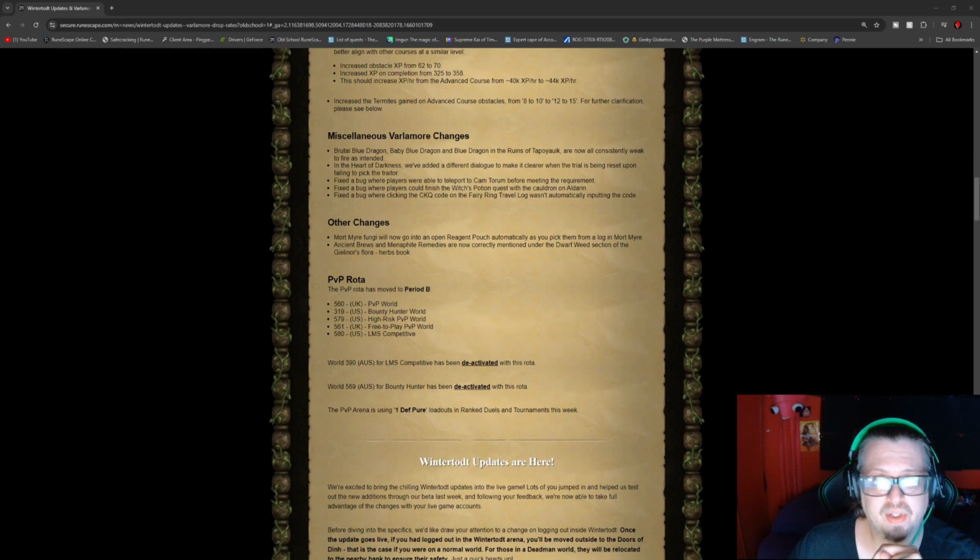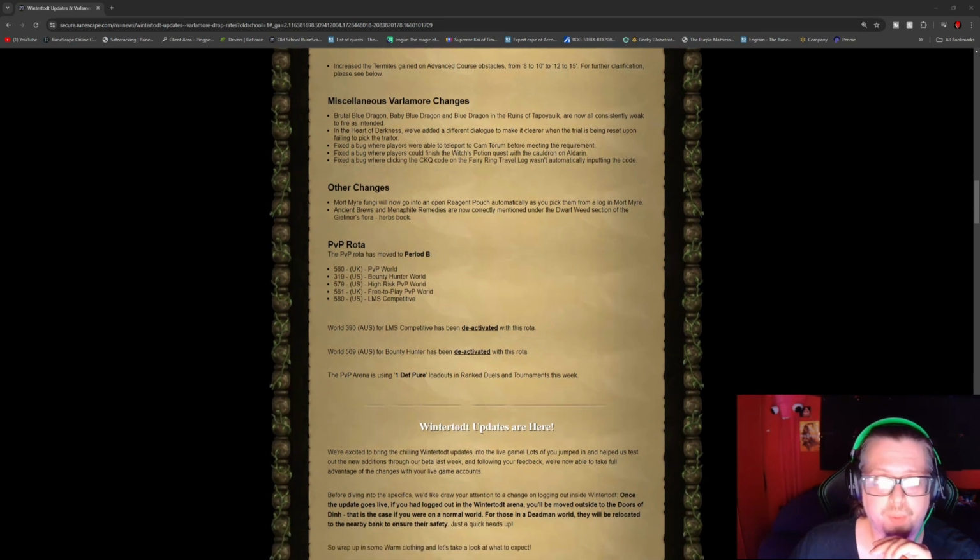In the Heart of Darkness, they added a different dialogue to make it clearer when a trial is being reset upon failing to pick the traitor. Fix a bug where players were able to teleport to Civitas illa Fortis before meeting the requirements. Fix a bug where players could finish the Witch's Potion quest with the cauldron on Aldarin. Fix the bug where clicking the CKQ code on the Fairy Ring travel log wasn't automatically inputting the code.